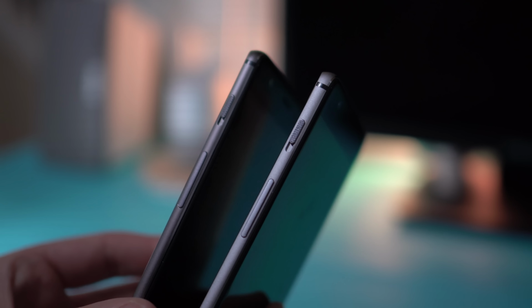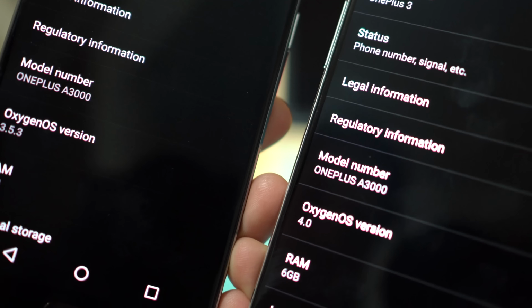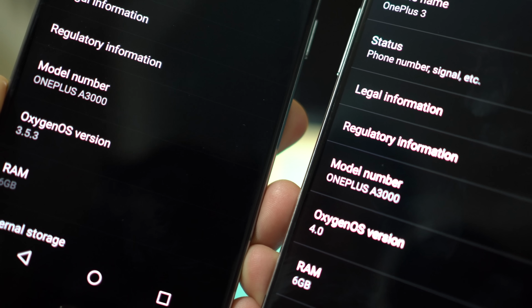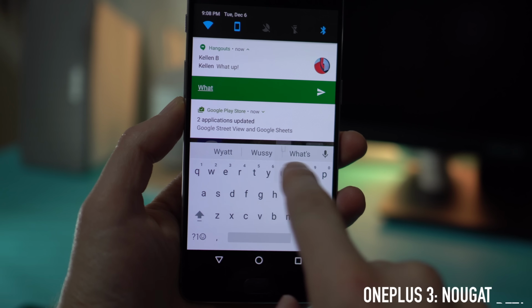So look, this phone is very much like the OnePlus 3, and in fact, OnePlus says that once they've both received their update to Android Nougat by the end of the month, they'll be on the same software path going forward, which makes them even more difficult to tell apart.